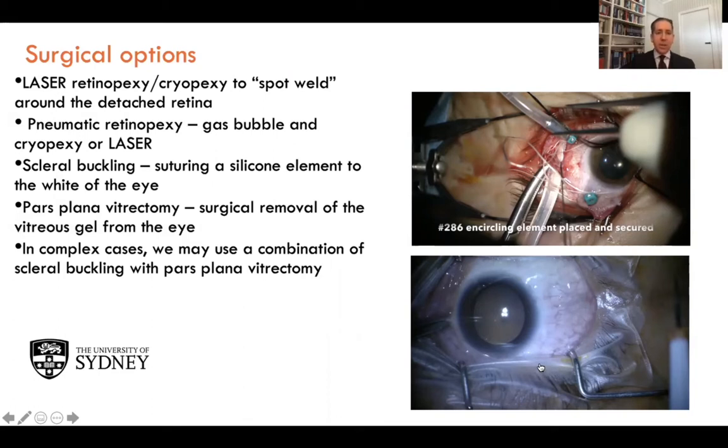Pneumatic retinopexy is a procedure which is suitable for a select proportion of cases. In this operation, a gas bubble is injected into the posterior chamber of the eye. It helps press on the retina and reattach it. At the same time, we need to seal the break or tear that has caused the retinal detachment, and this is done either with a freezing probe via cryopexy or with laser after the retina has reattached.